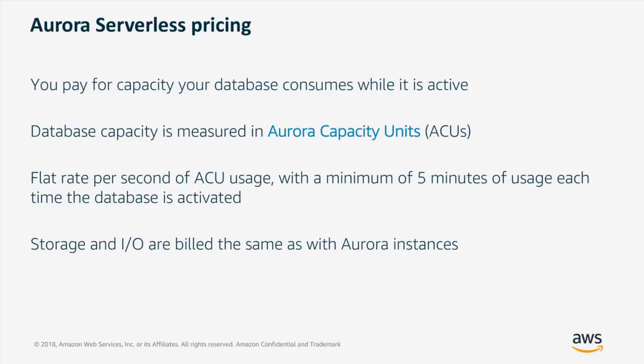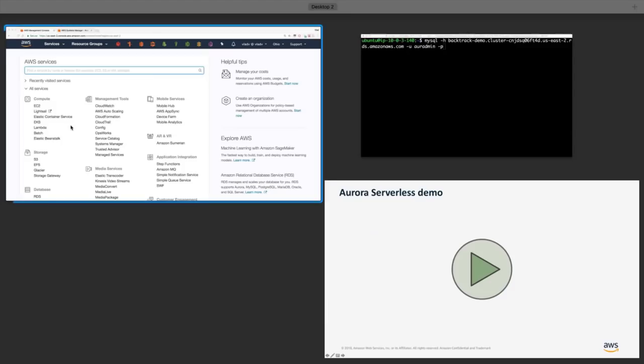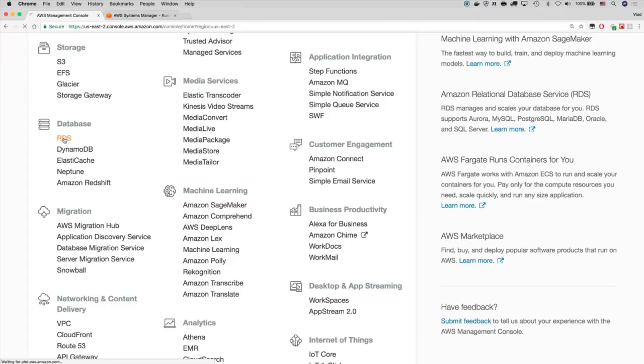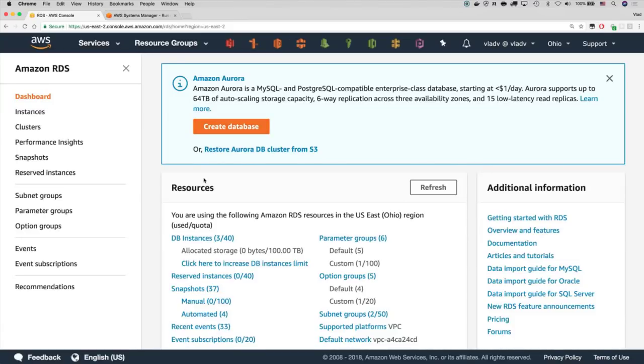So let's look at the demo. I'm going to show you how to create a serverless database, connect to it, and even how it scales in response to load. I'm going to go to the AWS Management Console. I've already logged into it just to save time, and I'm going to browse to the RDS Management Console under Databases. And right from the dashboard of that console, I already have the opportunity to create a database. There are many ways and many places you can create a database through the console, so I'm going to pick the easiest one and just click this orange button that says Create Database.